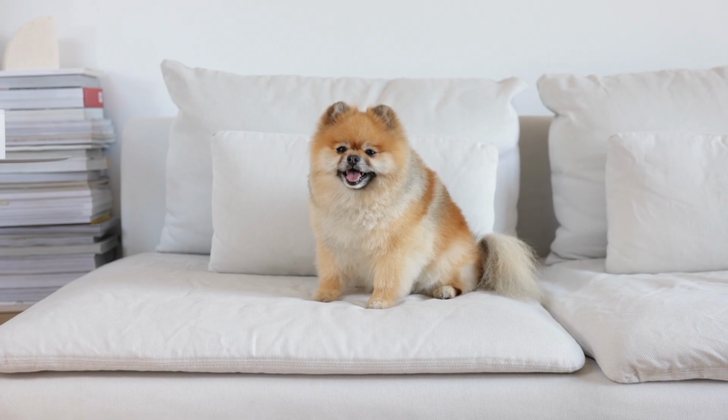Or if you're really dead set on having light colored upholstery on some of your furniture, you could look for fabrics that are more resistant to liquids and stains.